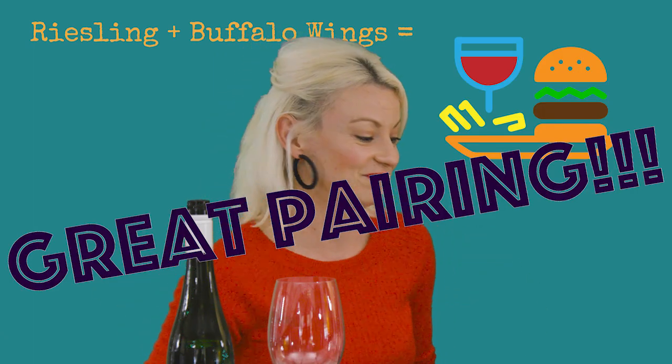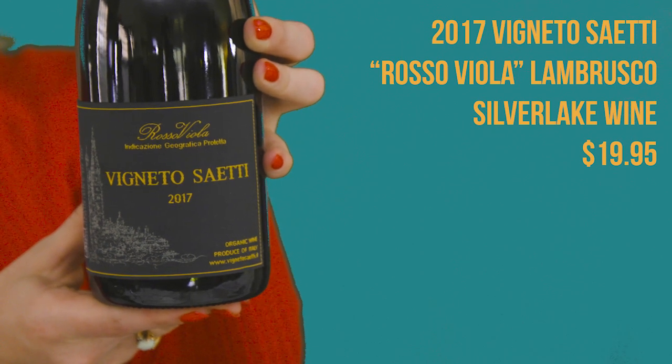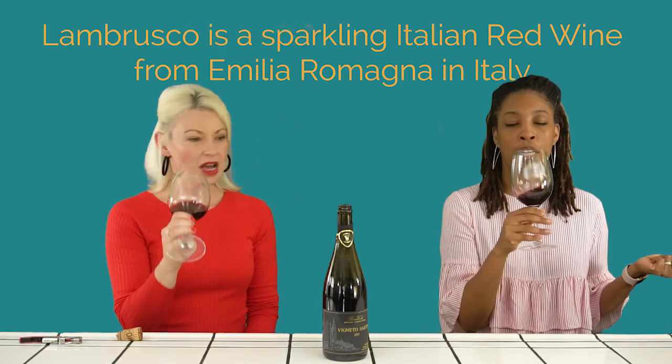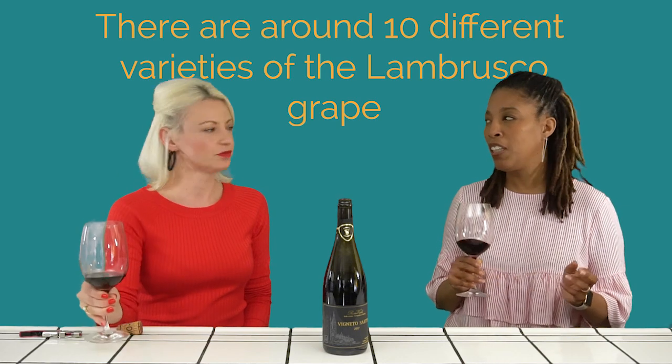I love it. Okay, so next up, we have a really fun wine. This is a sparkling red wine. It's a Lambrusco, and this is a dry wine, so it's not going to be sweet. Getting blackberry, blueberry, a little like cola or a little bit of molasses. It tastes like raspberry, blueberry, but it's shrouded in this metal or graphite. It's very earthy and mineral. I'm not sure if I'm feeling this wine.